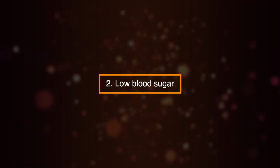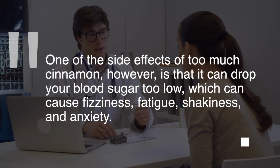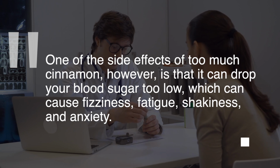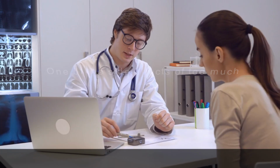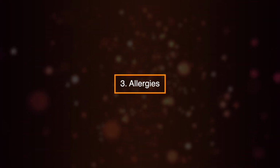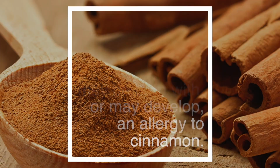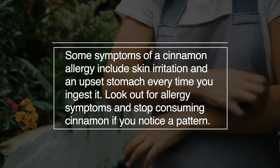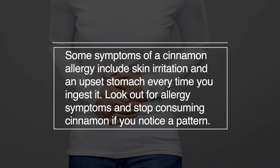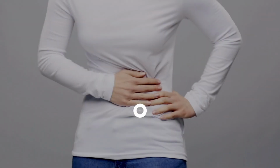2. Low blood sugar. One of the benefits of cinnamon is that it can help to regulate blood sugar. One of the side effects of too much cinnamon, however, is that it can drop your blood sugar too low, which can cause dizziness, fatigue, shakiness, and anxiety. 3. Allergies. Some people may be born with or may develop an allergy to cinnamon. Some symptoms of a cinnamon allergy include skin irritation and an upset stomach every time you ingest it. Look out for allergy symptoms and stop consuming cinnamon if you notice a pattern.